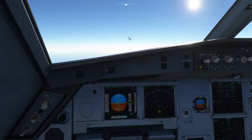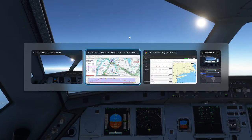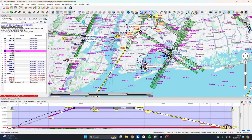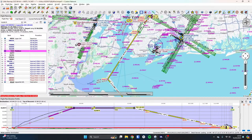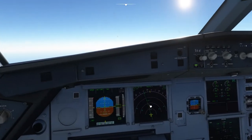Okay, how are we doing in terms of the route? 40 miles until top of descent. So when we come back down, let's go and have a look in LittleNavMap. So we want to be 3,000 feet at Pachu. So we'll target 3,000 feet for our descent. But we won't do it until we get to top of descent.